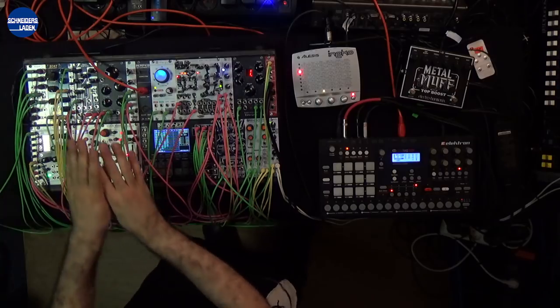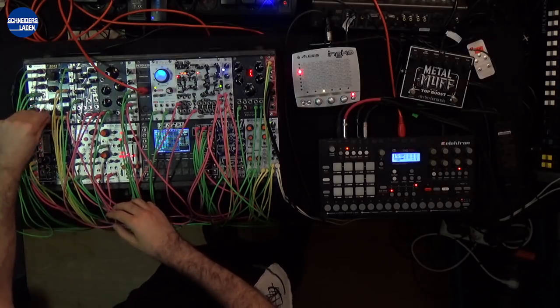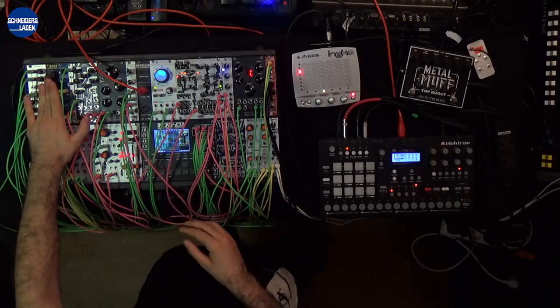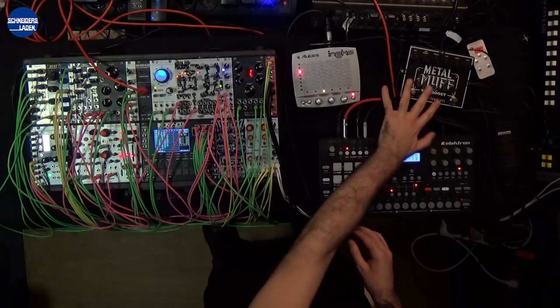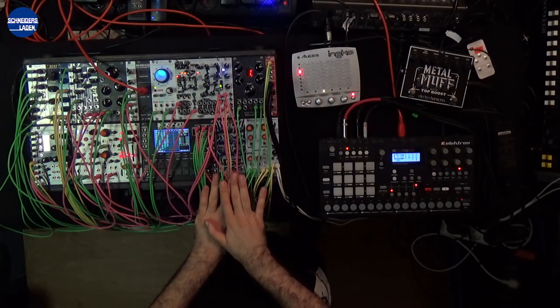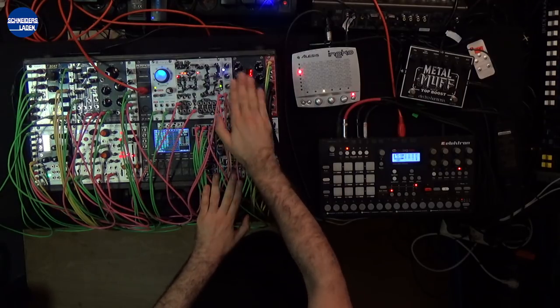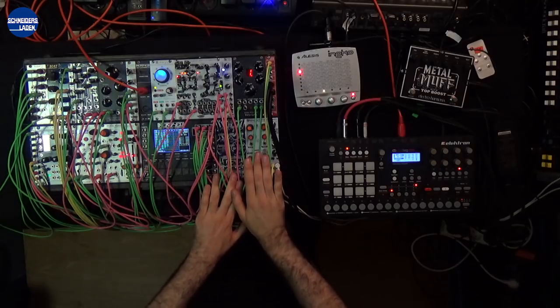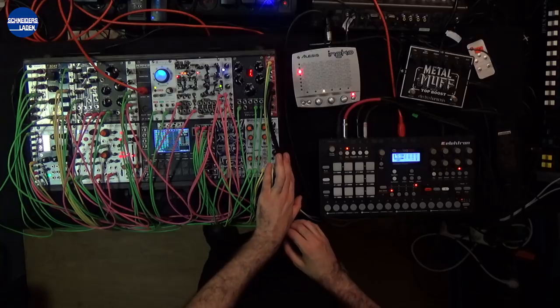All of that goes out to, I believe, this distortion. And then that goes out to the pedals. Pedals come back in, they go to the delay. The delay goes to the reverb, goes to the bit crusher, which goes to the EQ, and then goes to the compressor.